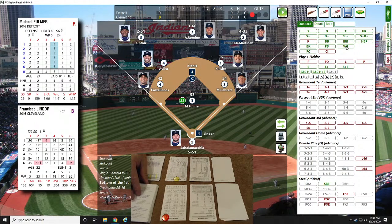So Lindor gets another swing at it. And Lindor, 51, that's going to be a defensive check. In this case, it's going to be the shortstop error check. Shortstop error check is going to be for Detroit. That is going to be Mike Aviles. He's got an error rating of 18. Oh boy, that's not going to be good. We need a 20-sided roll, and that is a 9. That will be an error, and in this case, it's going to be a one-base error. So error on the shortstop.